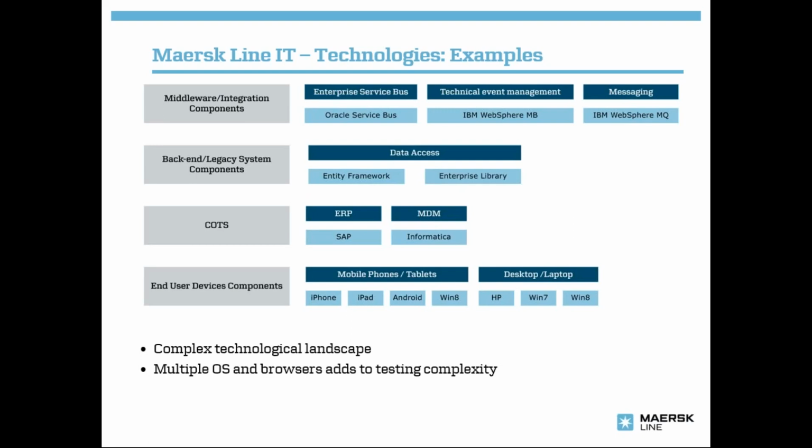Let me also give you a glimpse, a few examples, of the typical IT landscape. In middleware, like most of us in the DevOps space, we are using the enterprise service bus. We're also using IBM WebSphere, IBM message brokers, and all the tools in that area. Of course, we're also looking at SAP, and we're using Informatica for MDM services. End users primarily use all sorts of interfaces today, from the iPhone to the iPad, Android, and Windows 8. All of them are supported, and also on desktops and laptops, basically all of them are supported here.